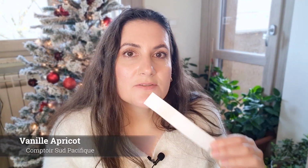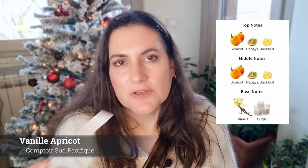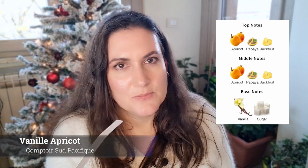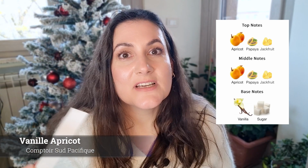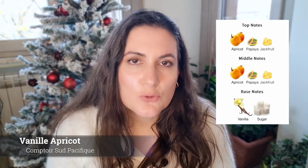Next is Vanille Apricot from Comptoir Sud Pacifique. This is practically vanilla, apricot, and sugar. It smells like a fresh baked apricot pie, but synthetic. It smells cheap. I'm not going to sugarcoat it. It smells quite cheap. Very sweet and gourmand.